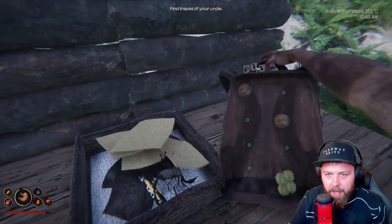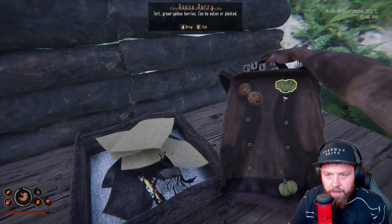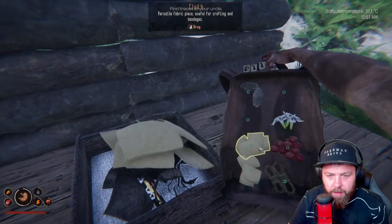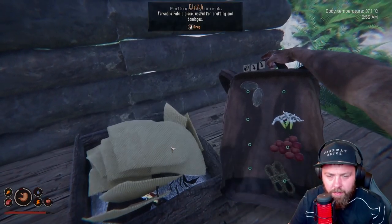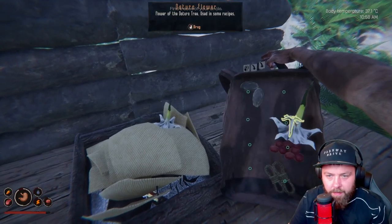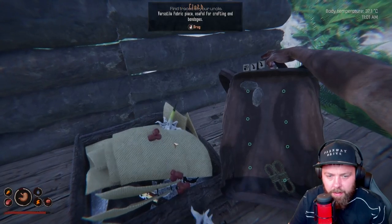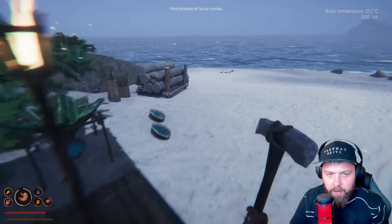What else have we got in our bag that we could get rid of? So we could stack our coconuts, probably move our gooseberries up here. We'll drop all this cloth off because we definitely don't need all of this cloth. So we can drop all of that off. Probably drop these flowers off as well, because I don't think we're going to need them, and we're probably not going to need these coffee beans either. Okay, I think we are good there.